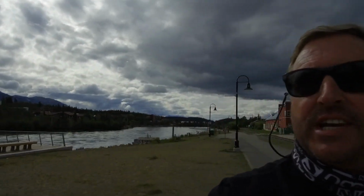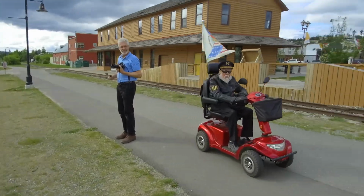You can see behind me the beautiful Yukon River with its turquoise green color. This is the beginning of a 17-day trip that's going to take us through the Yukon, the Northwest Territories, and into Alaska. So buckle up your seat belts, roll up the window to keep the dust out, and let's begin our journey.